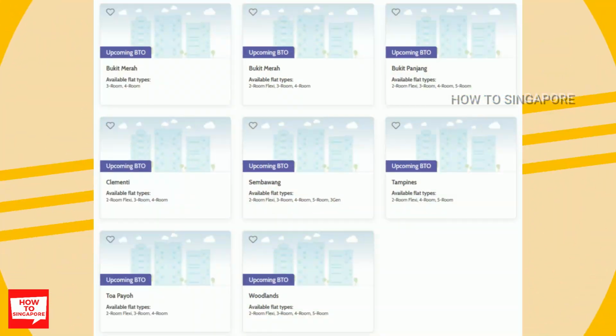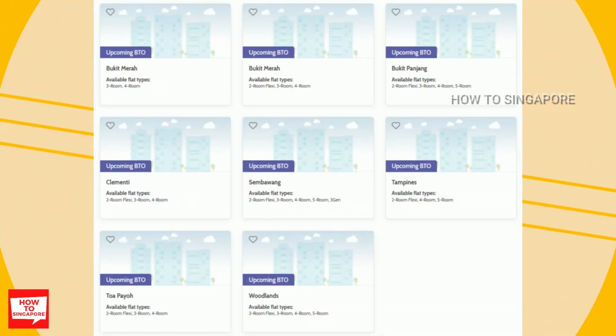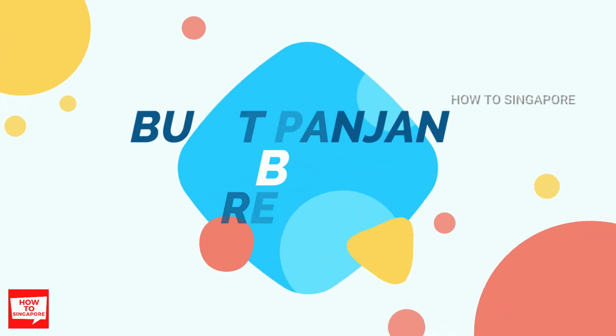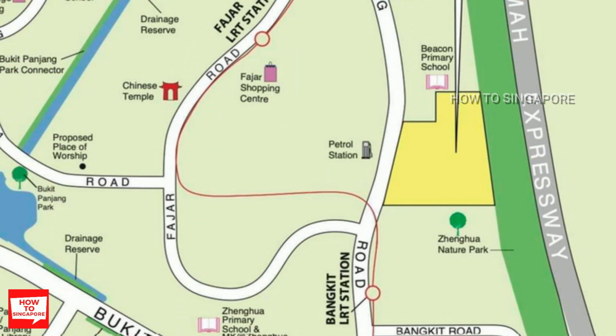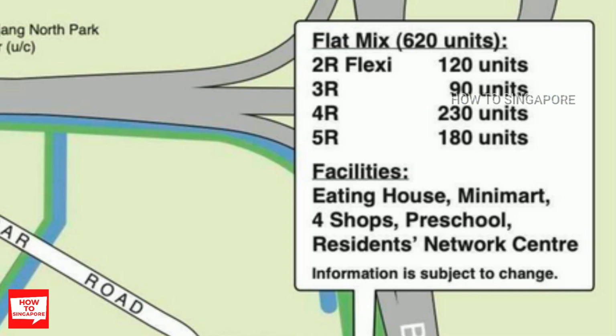In this video, I'm going to give a preview of the July 2025 BTO launch. Let's talk about the Bukit Panjang BTO. This is the latest BTO project offered near Bangkit LRT station and will consist of 620 units of 2-room flexi, 3-room, 4-room, and 5-room flat.